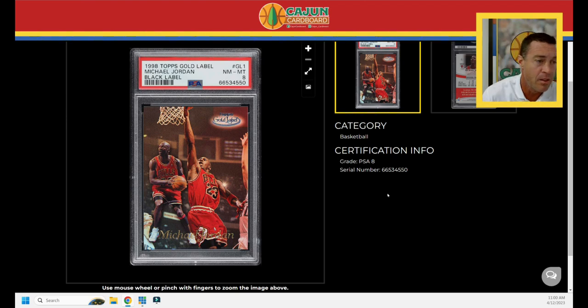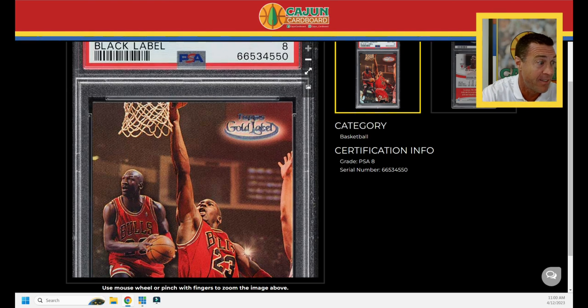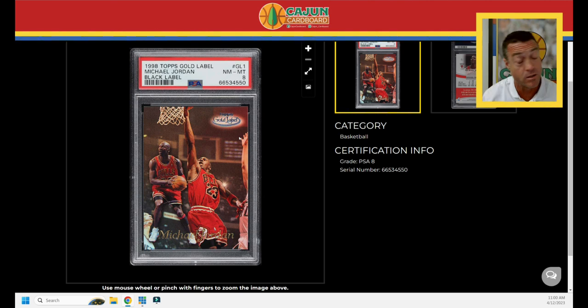This is the black label, and the reason you can tell is because that right there, the verbiage, the wording, Topps Gold Label is in black, and so it's kind of confusing when you hear gold label, black label.